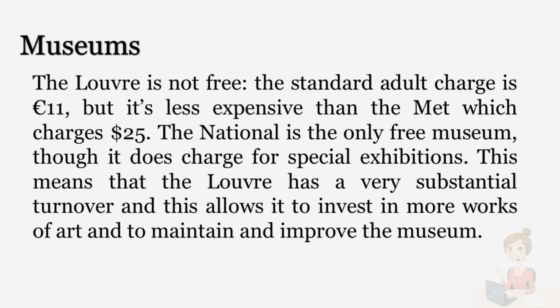The Louvre is not free. The standard adult charge is €11, but it's less expensive than the Met, which charges $25. The National is the only free museum, though it does charge for special exhibitions. This means that the Louvre has a very substantial turnover, and this allows it to invest in more works of art and to maintain and improve the museum.